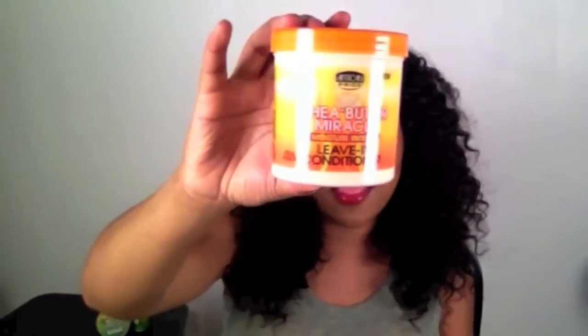Okay, so the Shea Butter Miracle, can you see it? This leave-in conditioner I really like. I used that when I redid my hair extensions for my braid down. Great for protective styling, great for just regular hairstyling, gives you a lot of amazing moisture. I like that it's thick, and for me, it works for detangling as well, so I'm thinking that's something you should check out. You can get it from, like I said, Family Dollar for like $5.